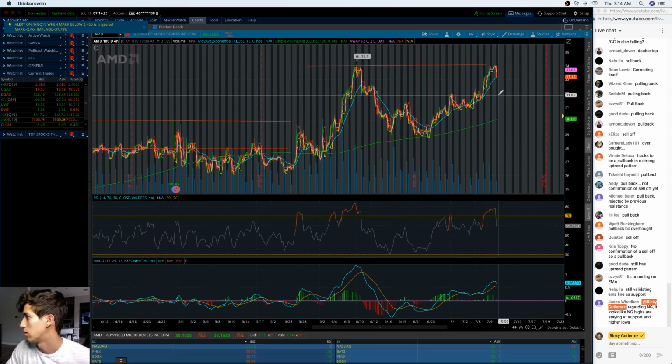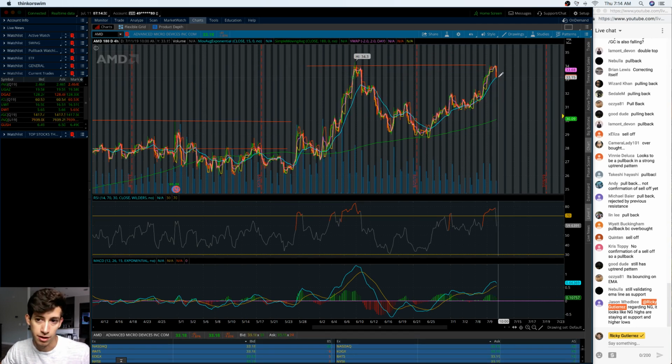So it looks like we just broke below the middle VWAP, so we'll give that a little bit more time and see how that plays out. But yeah, just wanted to give you a heads up. It could potentially bounce here, but it could also potentially continue to sell off. Looking at the MACD and the RSI, I think there might be a high possibility that it might continue to sell off.